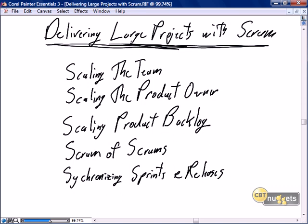To date in this series, we've discussed Scrum from the viewpoint of having a single Scrum team, a single product owner, and a single product backlog working on a project of a manageable size that obviously can be delivered with a single team. And that is, I think, the best way to deliver and appreciate the principles of Scrum.